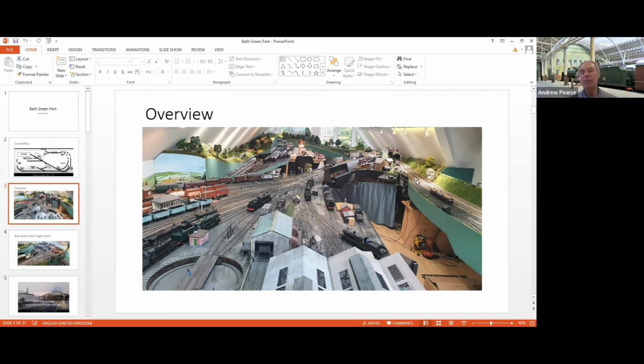And those are the Radstock Colliery sidings. And then you can see the tunnel mouth where it disappears off on the far right-hand side, and heads down to the fiddle yards. That's exactly where it comes out.